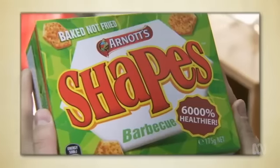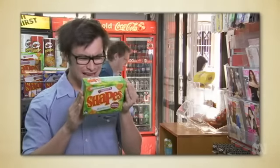Ooh, 6,000% healthier than being stabbed. Ugh, should have got the shapes.